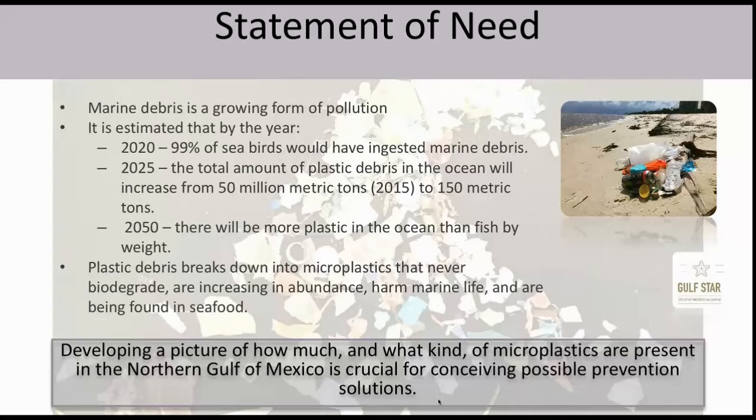As you can see in this slide, I put a couple of statistics that are just estimates of what we're going to see in the near future. By the year 2020, it is estimated that 99% of all seabirds will have ingested marine debris at one part in their life. And by the year 2025, which is just around the corner as well, the total amount of plastic debris in our ocean will triple to 150 metric tons, which is way more than what we saw in 2015. So our plastic production is increasing with supply and demand.